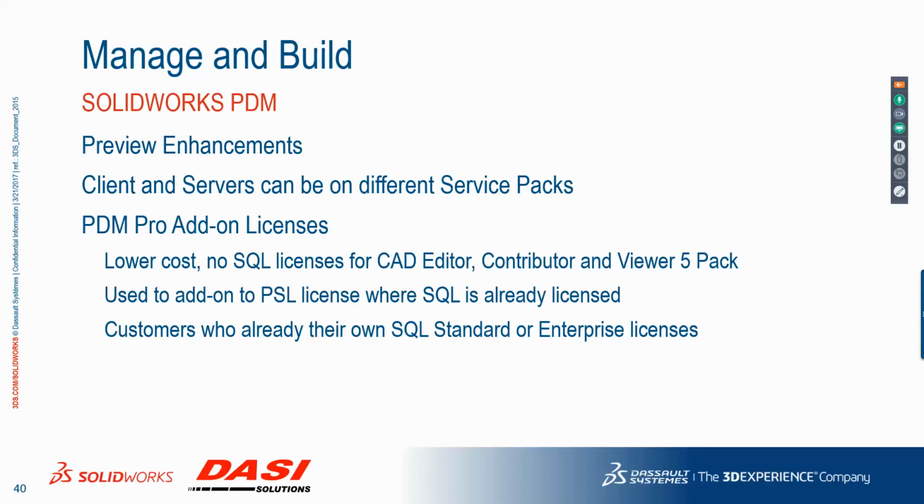Now, for those companies who already own SQL, whether it's a standard or enterprise license, you can now purchase lower cost editor, contributor, and viewer packs because they don't have to include the SQL license royalties. So great for, again, everybody out there that already has SQL installed and implemented and has available licenses to allocate towards SolidWorks PDM.